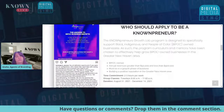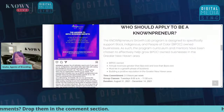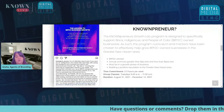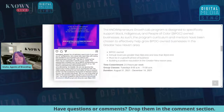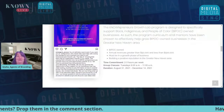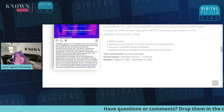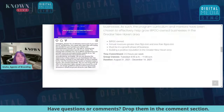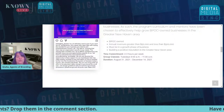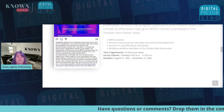And then this is who should apply to be a Knownpreneur. The Knownpreneur Growth Lab program is designed specifically to support Black, Indigenous, and people of color, BIPOC. Businesses are to be BIPOC owned, annual revenue greater than $50,000 and less than $500,000, must be in a growth phase of the business and building a positive reputation in the greater New Haven area. The time commitment is 2 to 3 hours per week. So that's classes, there's networking. Group classes are Tuesdays from 9 a.m. to 11 a.m. And again, the duration is August 31st, 2021 to December 14th, 2021.